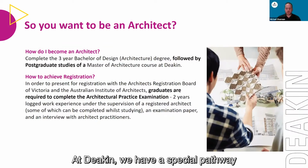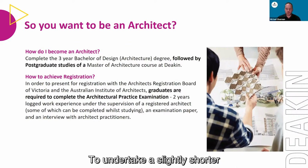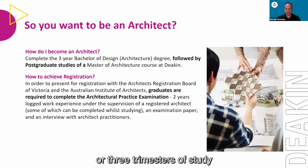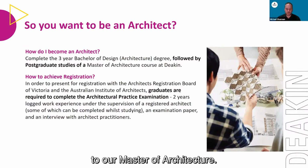At Deakin, we have a special pathway for this combined degree that you're listening in on to undertake a slightly shorter Master of Architecture offering. This at the moment is going through some change, but you may expect that to be around 1.5 years or 3 trimesters of study if you articulate from our combined degree to our Master of Architecture.